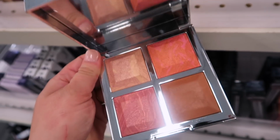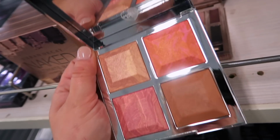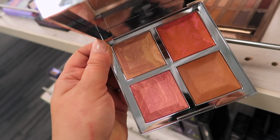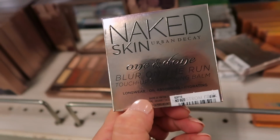So this is indeed the one I don't have, and now I kind of want this too. It's so pretty. But yeah, look at these shades. Absolutely stunning. I have the gold version and use it all the time, so definitely recommend checking out your Nordstrom Rack to see if they have this. I believe these are new as well.